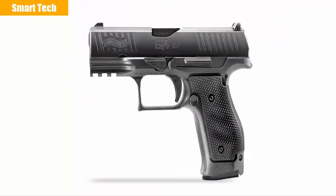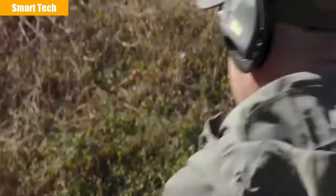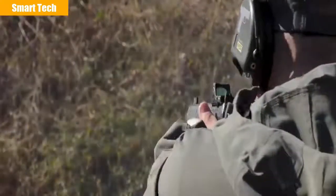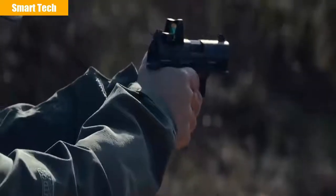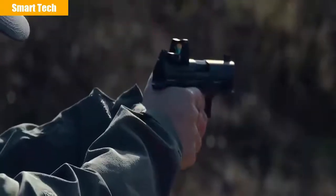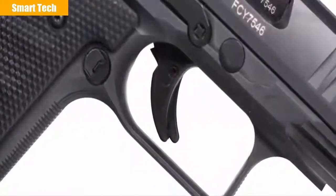accurate shots on target. The reset of the Quick Defense Trigger measures only 1/10 of an inch, allowing the shooter to skip the first stage completely and fire the follow-up shot by only moving their finger 1/10 of an inch, resulting in faster, more accurate, and consistent shots on target. The Quick Defense Trigger is known as the best striker-fired trigger by nearly every critic.